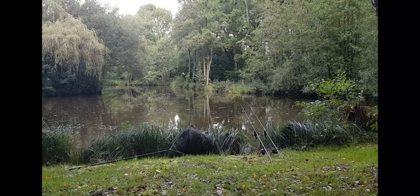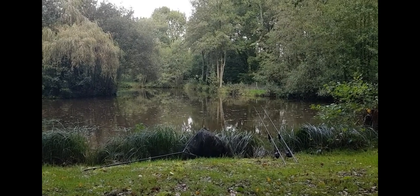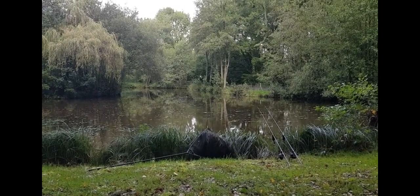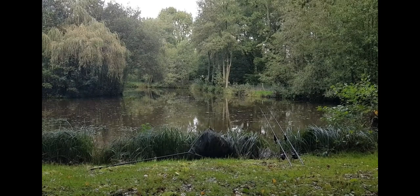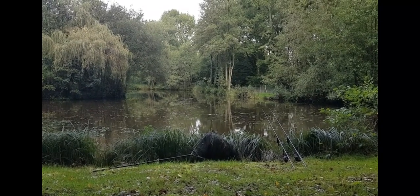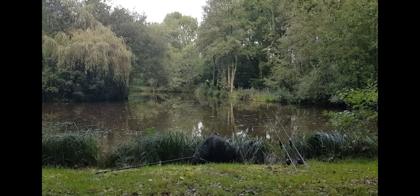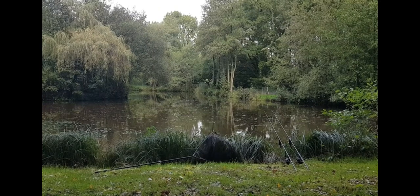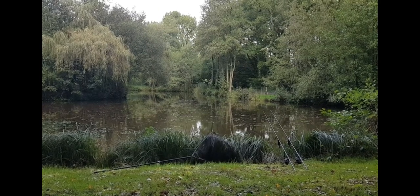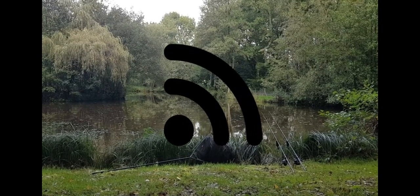I've got a week off soon for half term. I might actually try and spend a few nights on here, just see how I get on. After that fish, it's given me a little bit of inspiration. Otherwise I was thinking it was going to be more like a two-night blank being on here, or if I stayed the third night, a three-night blank, which wouldn't be overly clever, would it, at the end of the day?